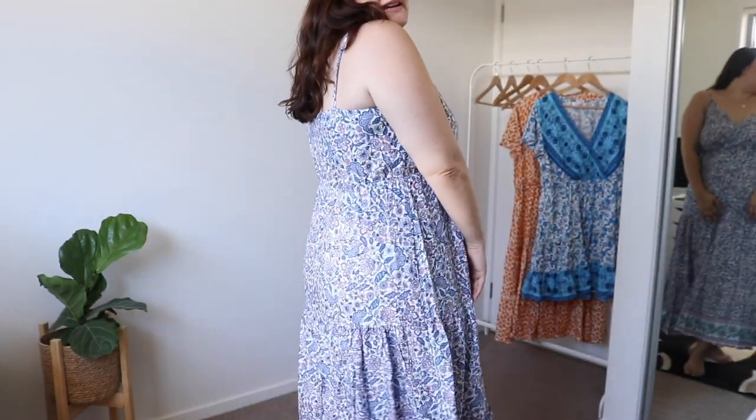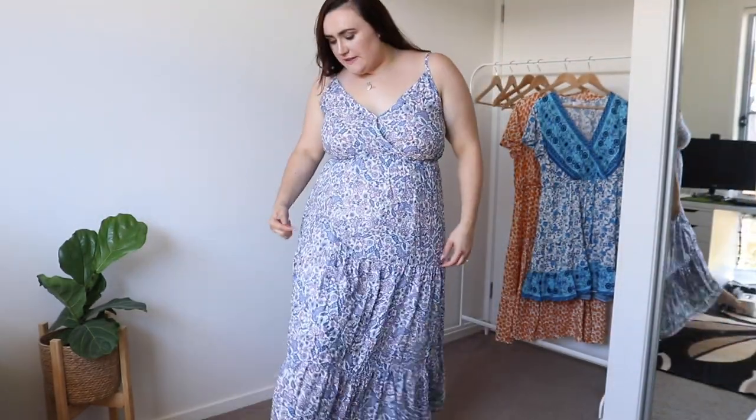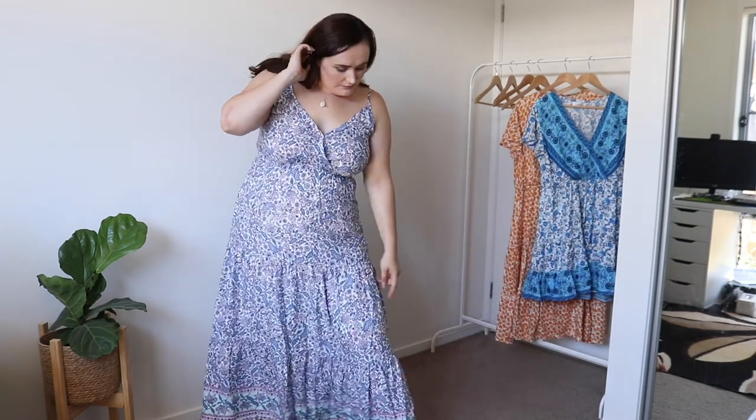Just so stunning. And again, the layers, which are so flattering, the two different layers here, with some heels, a little denim jacket maybe in the winter to be able to get use out of it all year round. These are my favorite kind of dresses to just wear anywhere, like either play dates or going to the beach or just everyday use. So I will definitely be getting a lot of use out of this one.